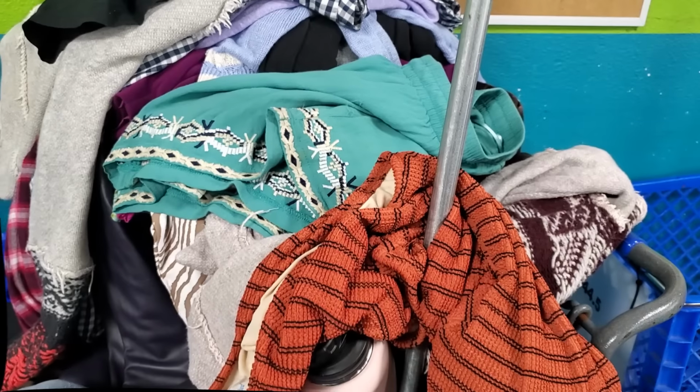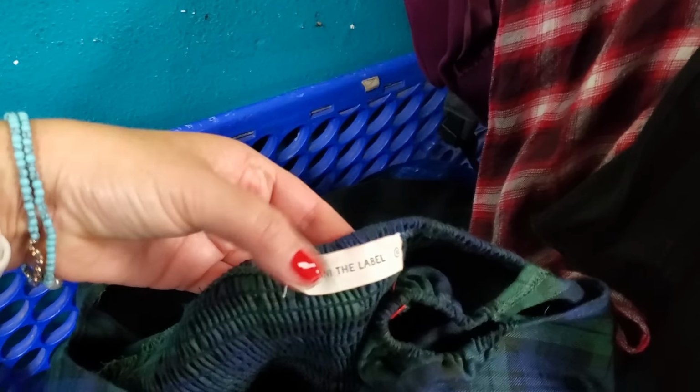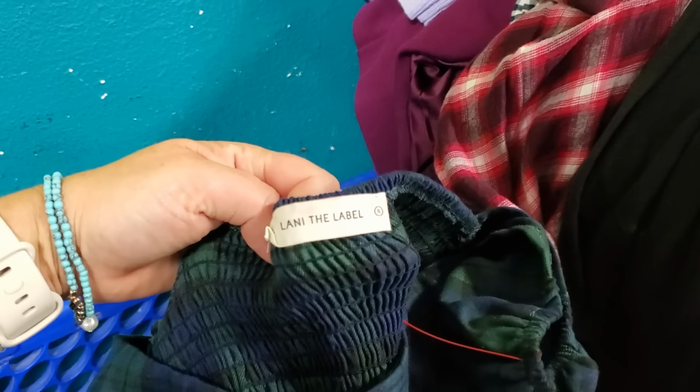This is what holds me up at the bins. So this is a top I thought was worth looking up, but I'm going to put it back. It's Lonnie the Label. I'm not really that familiar with it, and this is like a plaid puff sleeve bodysuit. But there's only 61 listed and only 4 sold in this brand, so it might be a boutique or whatever, but it's just not a popular enough brand.